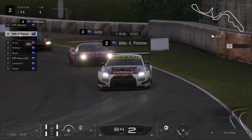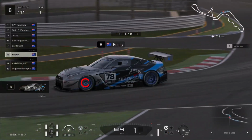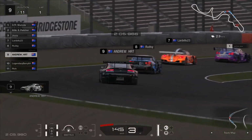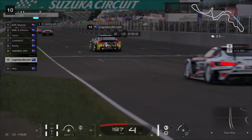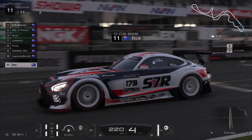Fletcher having a good run on the hard so far, up in 2nd still. As we continue down through the grid through this corner, all the cars moving through in a bit of a train. Rudzy in 8th place, really hanging on to the back of Liddell. Andrew HRT trying not to let them get too far away. Legendary Berry in 10th across the line, and then we've got Rick rounding out our order, and it's only lap 2.